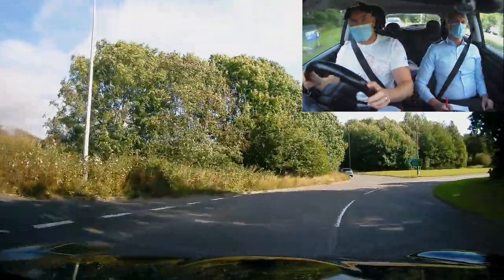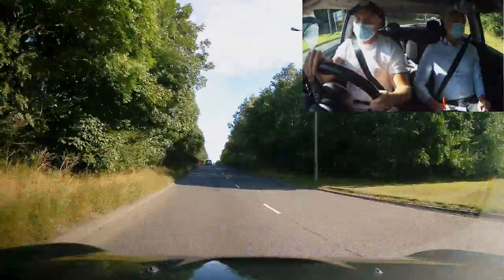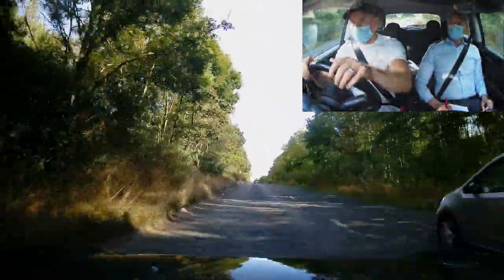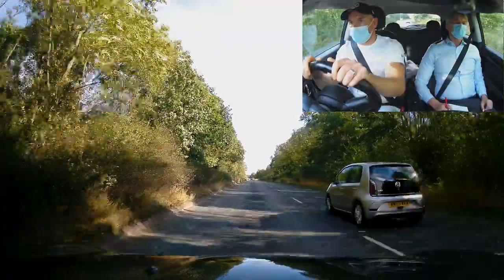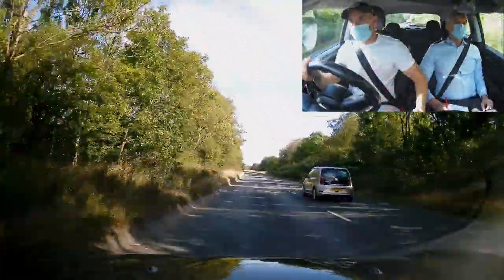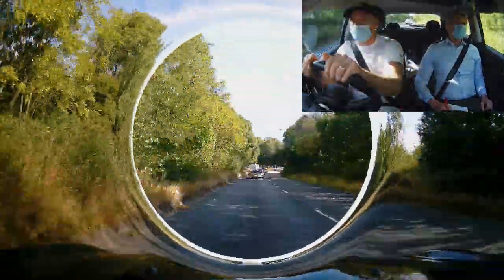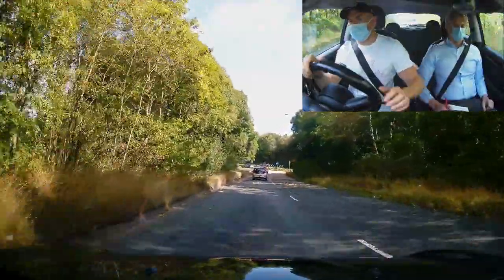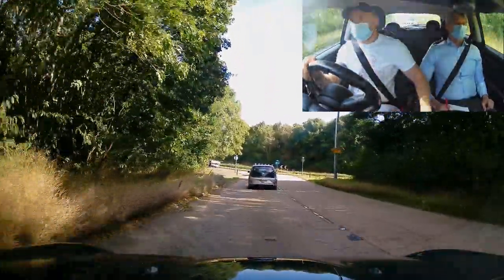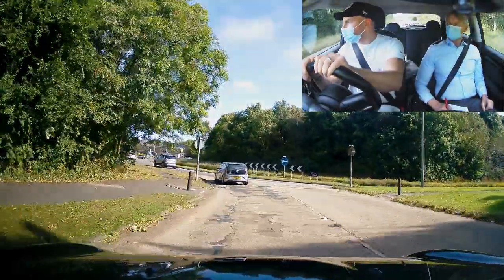Exit A688. After 800 yards, go left on the roundabout and take the second exit, B6288, Weardale Street. Go left on the roundabout and take the second exit.